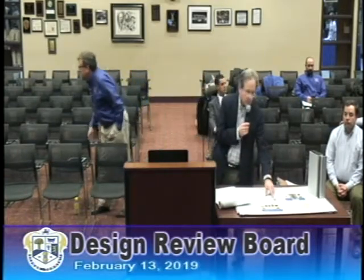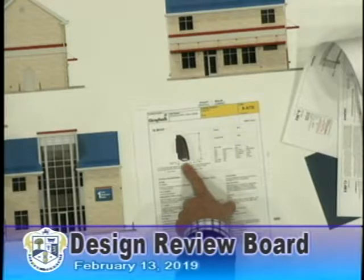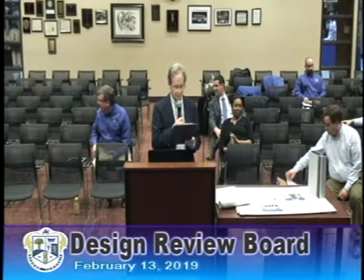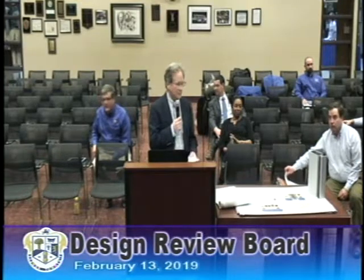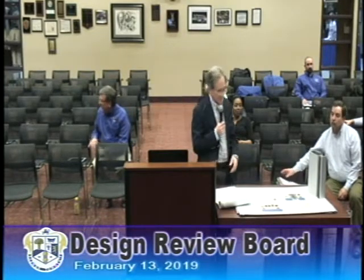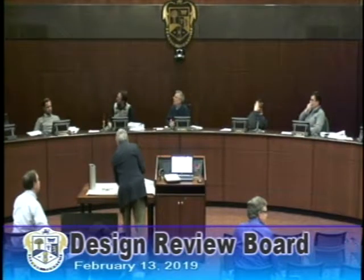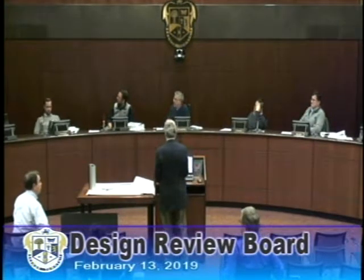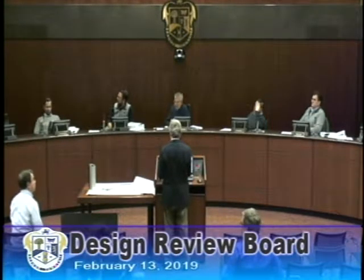This is the fixture on the outside of the building. It's just a very basic downlight to provide appropriate lighting for safety. Okay. How about the sides and the back of the building? And parking lot lights? Let me defer that till I get to the site plan. Okay, no problem. There is site lighting. We'll get to that in a minute. Okay, good.